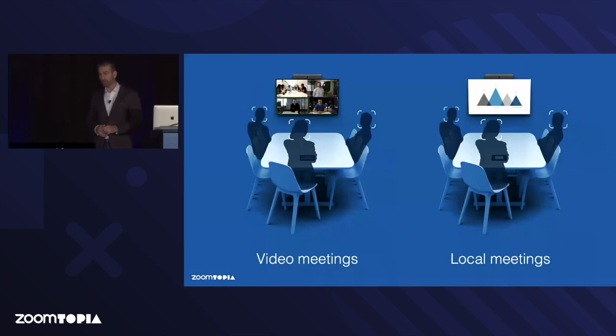Understanding meeting room utilization is important. And a lot of solutions can provide people count for video calls. But that doesn't give you the full picture. We give you the option to track utilization in your room, whether it's used for video calls or local meetings. That would give you the full view of the utilization of your room.